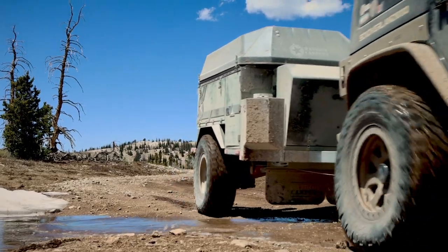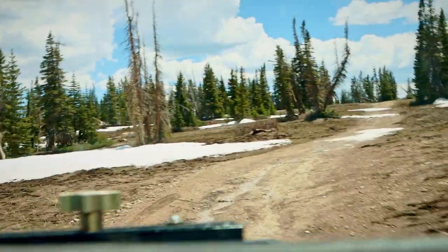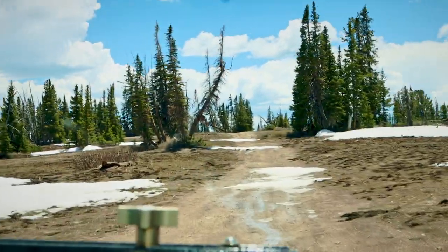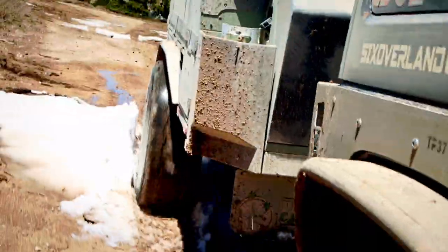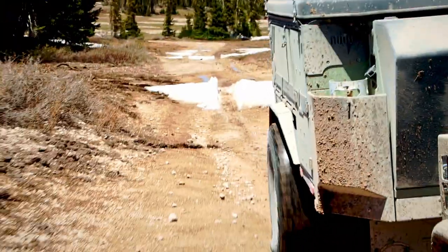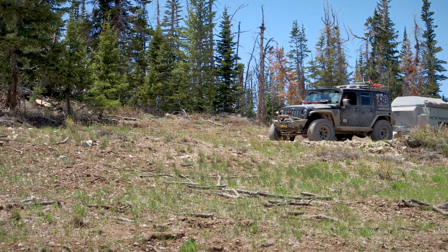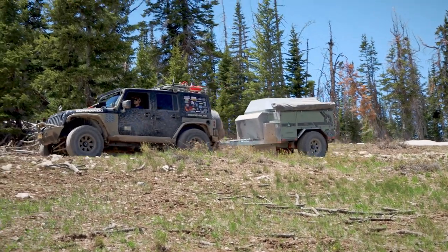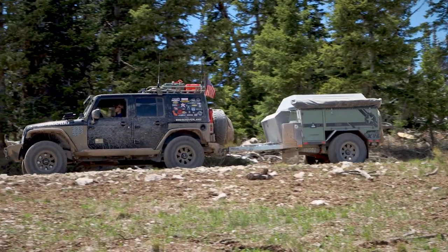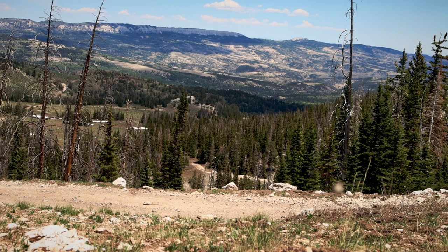We started down a possible alternate trail to the east, which, if clear, would quickly drop us down about 1,000 feet in elevation and hopefully get us beneath the snow zone. Think we're good? Ready? Yeah. I had walked down the trail, scouting past the first two switchbacks, and made the decision to commit.